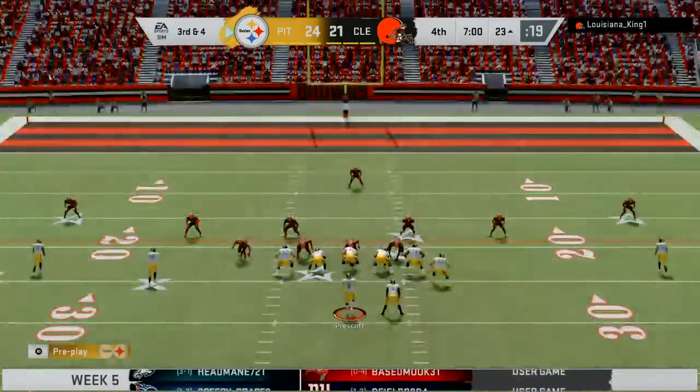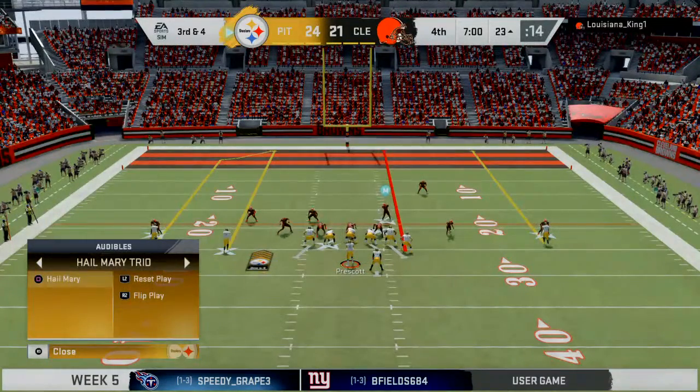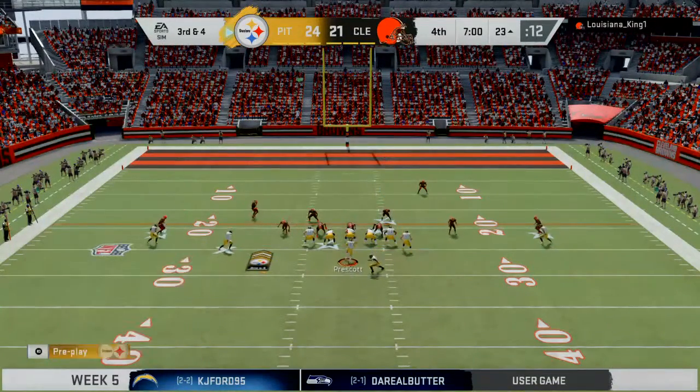The Steelers on third down. They've hit 2 for 4 thus far. This is 3rd and 4. We're going to 53.